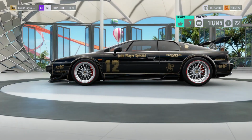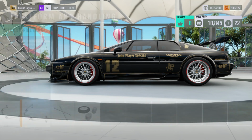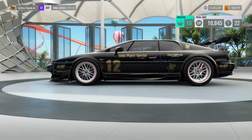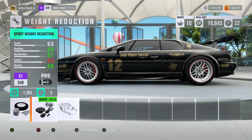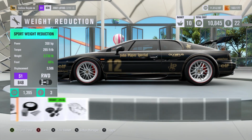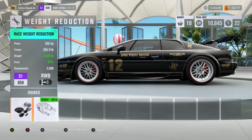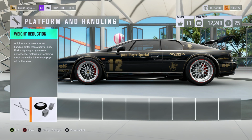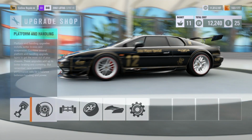Where the big question comes in is, what do we do about power? What do we do about weight in this vehicle? Do we go for weight reduction? Do we go somewhere in the middle? At the moment, I'm thinking somewhere in the middle, to be honest. I know it's only 11 PI, but let's go for mid-stage weight reduction and then a crap ton of power.